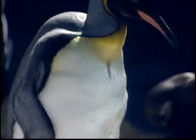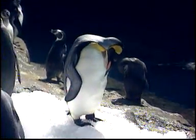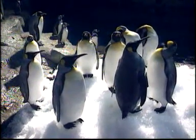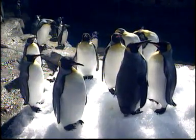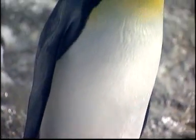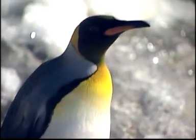Don't you think that this penguin here looks fat? Well, penguins have thick layers of fats under their skin. The fats help to keep them warm. The coat of fine feathers on the penguins also helps to protect them against the cold.